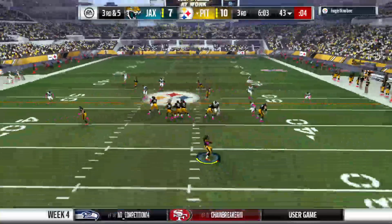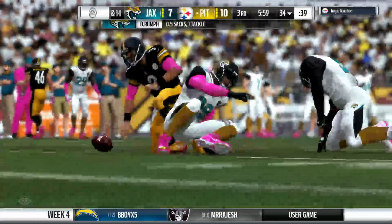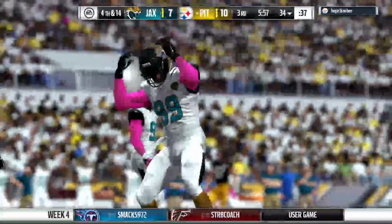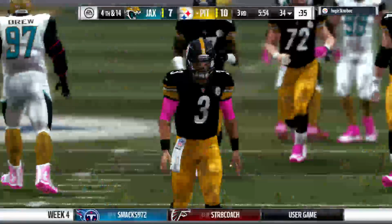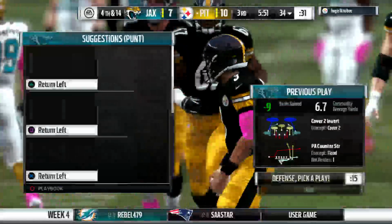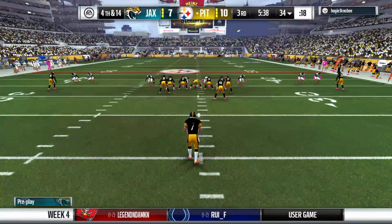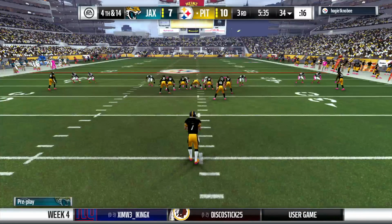Play action. Now Wilson. Deep drop. Pressure comes, and Wilson's going to go down. Looks like a 9-yard loss, and it also brings up 4th. The Steelers send out their punter now, as he's on to punt for the first time this afternoon.